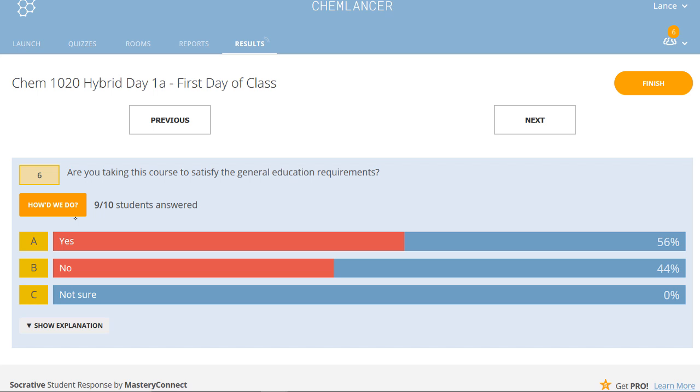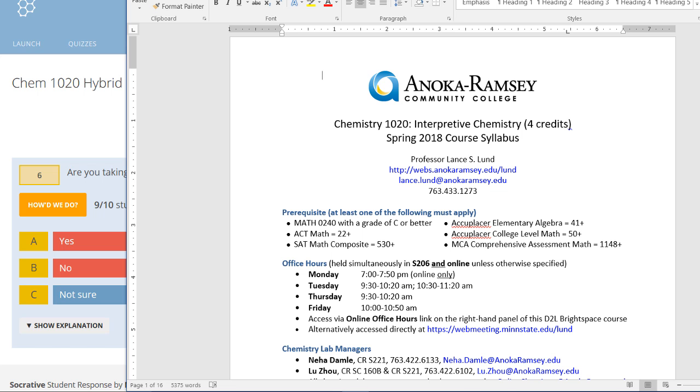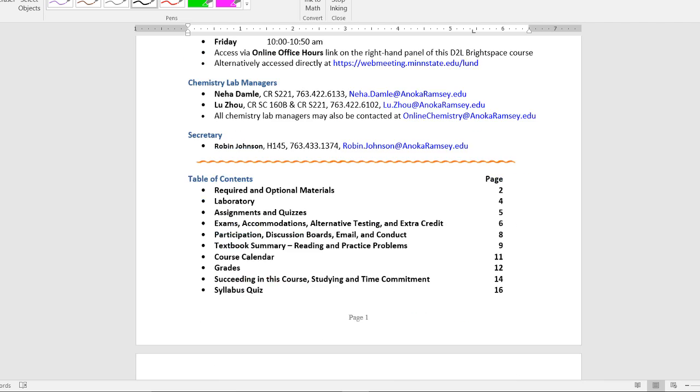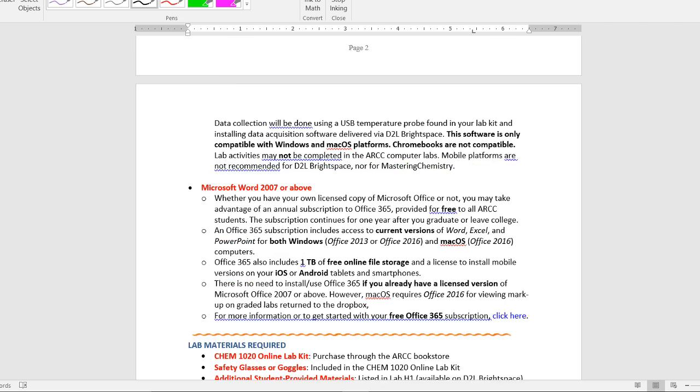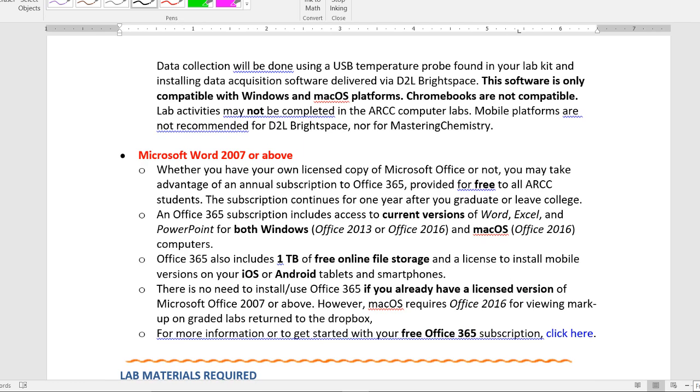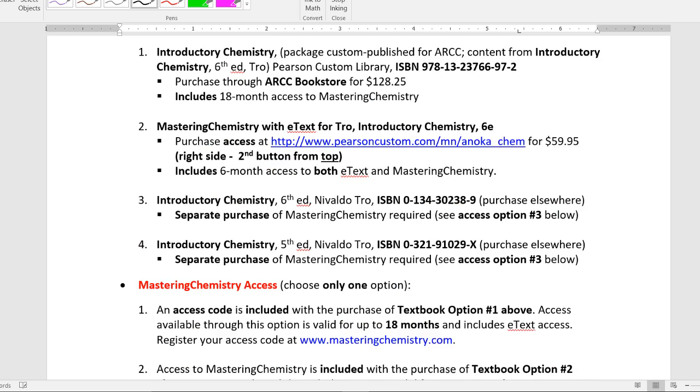On page 2, I'll give you a chance to look through that. I know I've dealt with some of these questions by email already. And some of you have already taken the syllabus quiz, so you're experts already. Okay, how about a highlight off of the second page here? Anything here on page 2? Okay, what are the required materials for this course?